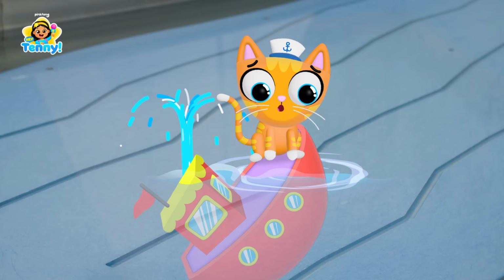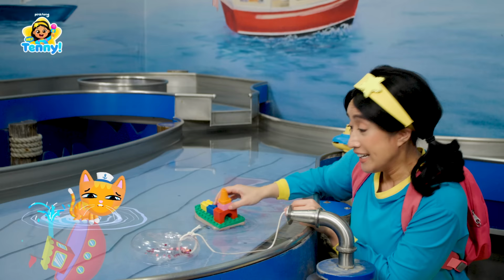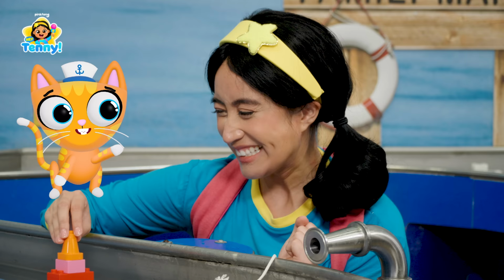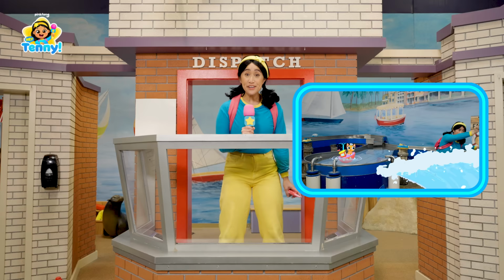Captain Kitty, on the count of 3, we're going to throw you a floaty. Ready? 1, 2, 3, throw! Quick, jump! We got you! We did it! We rescued Captain Kitty! Thank you, Tenny, and thank you, rescue team. Great job, rescue team. Today's mission was a success. We got to drive a police car, ride a wave, and finally, we saved Captain Kitty. This has been Tenny. Stay friendly.